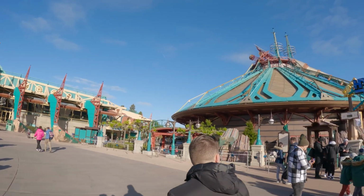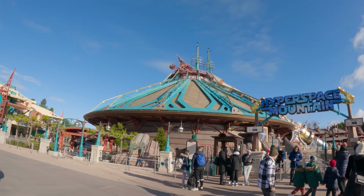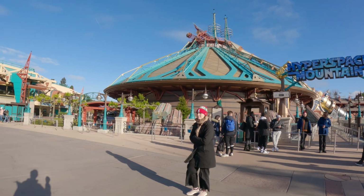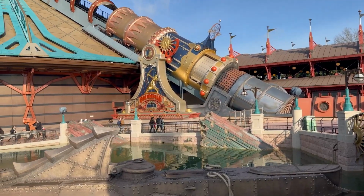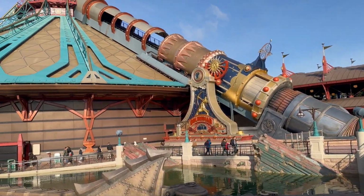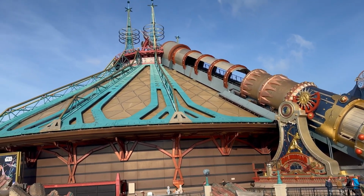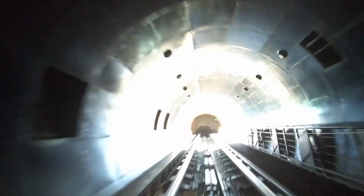While we're on the subject, we may as well jump over to Space Mountain now. I'll keep it short. The Space Mountain in Disneyland Paris is better in every way. It looks better on the outside, with its beautiful hyperspace cannon ready to shoot you to the moon. It looks better on the inside, with more thoughtfully placed screens to really amplify the action you're experiencing physically on the track.